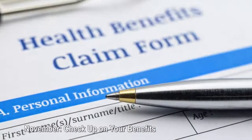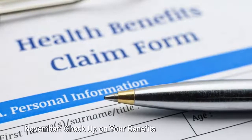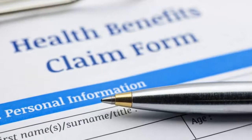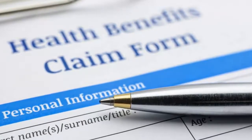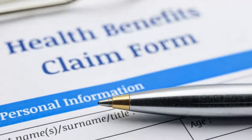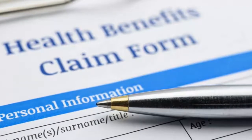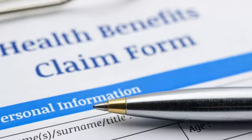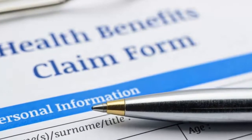November. Check up on your benefits. If your employer offers workplace benefits, you typically have an opportunity to sign up for those benefits or make changes to the ones you're receiving during open enrollment in November. Take this opportunity to make sure you're getting the most out of your benefits. For example, there might be a more affordable health insurance option now available.